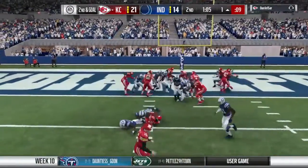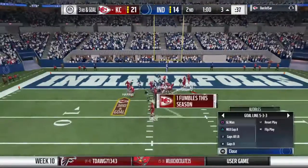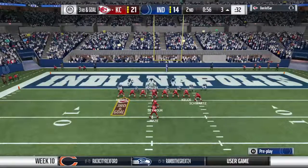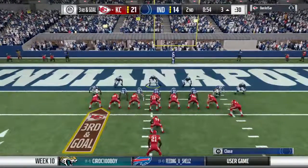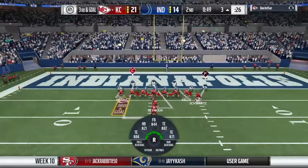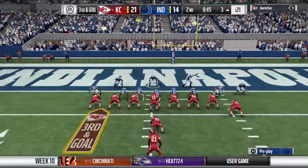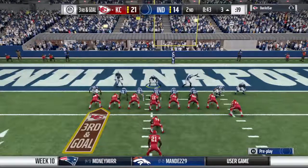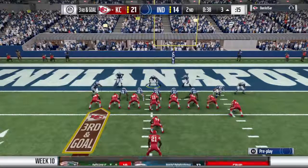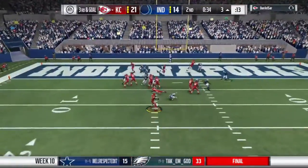And they'll try the ground game here with the running back. And this will result in him losing yardage. Back to the 3. He lost 2 there. And it's 3rd down. And they're going to speed things up here. They'll look to throw on 3rd and goal.